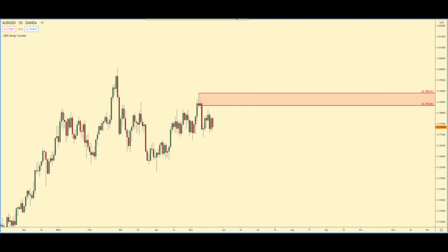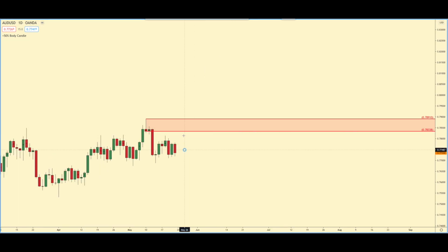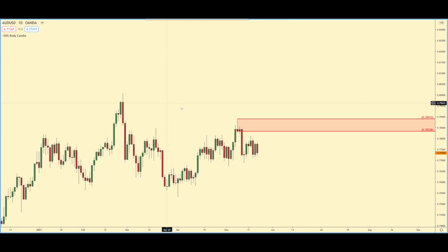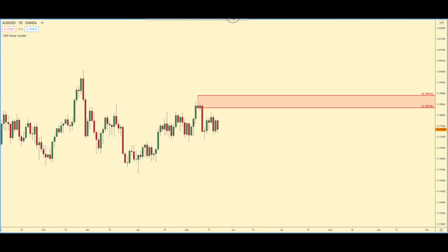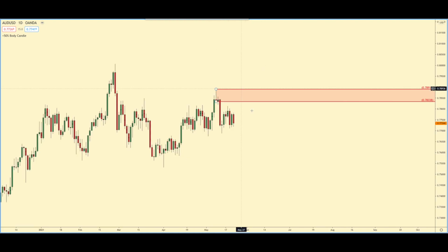So you could get in long with small risk, but in my opinion, I would wait for this daily supply to be removed like this, and then you could look for new demand being formed like that. But you're going to have to see an uptrend. You're going to have to see new highs being formed, in my opinion. Then you could draw your trend line, whatever. Then you'd have an uptrend. Then I would feel comfortable buying. But right now, this is just a pair that I'm completely staying away from.